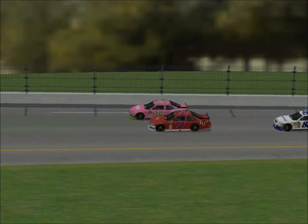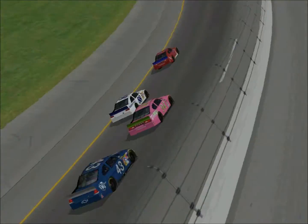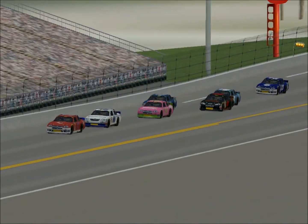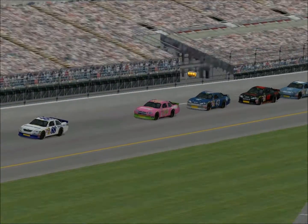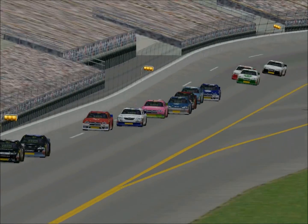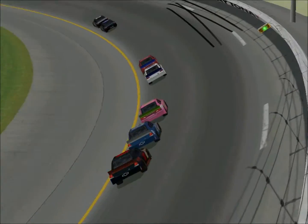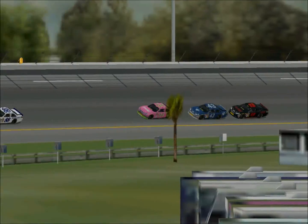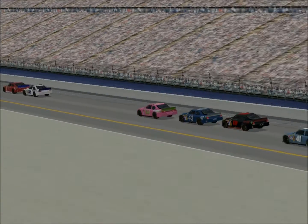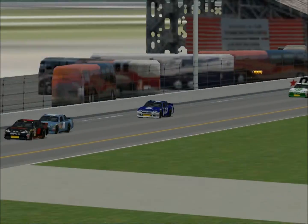Battle now is for third spot. And there's them Dodgers again battling it out. Looks like David Berger and a couple other folks have gotten into this battle up here up front. Ginger and Josh get by Kelly. And Nick Kelly is doing an excellent job. She's doing what she has to do, keeping that pink car up near the front so she don't get mired in the mess that's going on further back through the field.